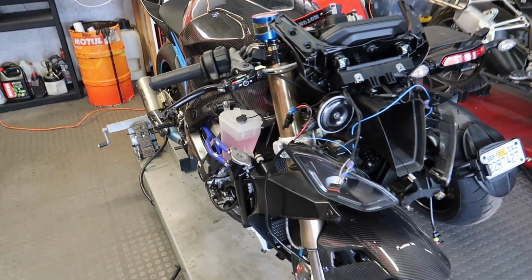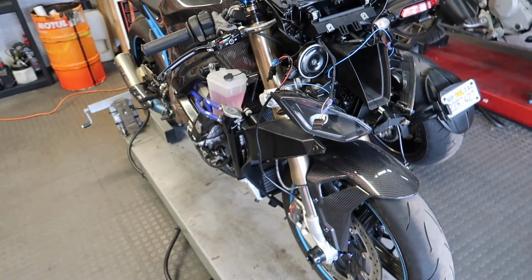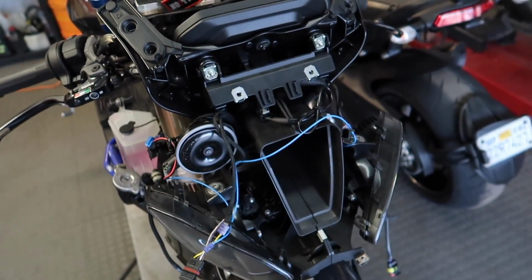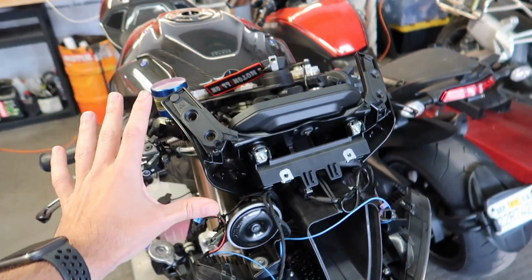Okay, so I think that's actually where we're gonna end for now. I wanted to do a lot more, but that was pretty tedious and took quite a bit of time. Again, we're gonna tidy all this up once we start putting the bike back together. That'll be right before we do the front fairing, because we still have to do some more turn signals on the front fairing as well, because those are the ones that are actually illegal.